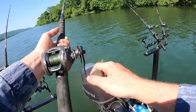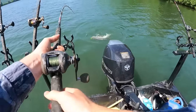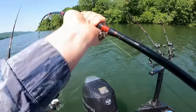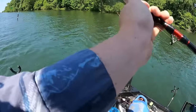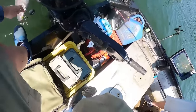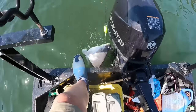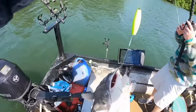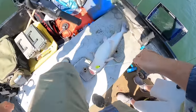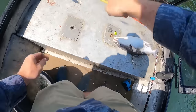Let's see what we got here. Another blue. Another blue. Land of the blue. Yep. Smack. I got this. He's barely in there. Fatty. Okay, he was hooked real good. They're all fatter, dang it, down here. We get a decent sized one, it's gonna be a hoss. Yeah. Jeez.